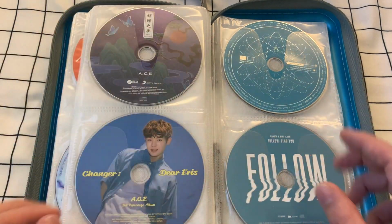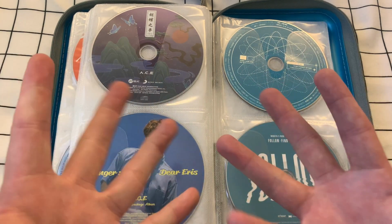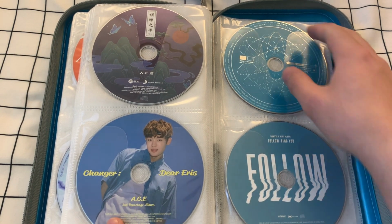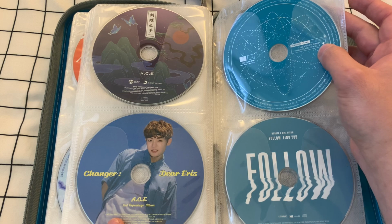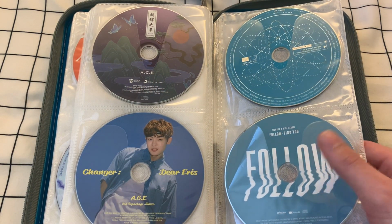These are kind of the miscellaneous groups. So I have Ace. I want more Ace stuff in general. I love Ace so much. I need more. And then, so this is the new one, Changer, which is kind of their repackage. And then I have Treasures. Kind of, it's not a repackage. It's the first step, but it compiles like all of their EPs into one, which is so good for someone like me who doesn't need 1,000 discs.